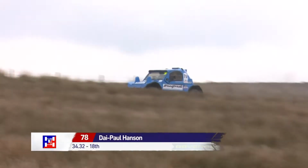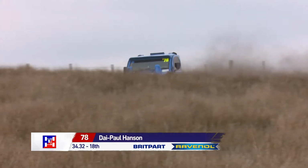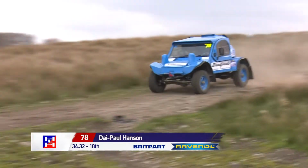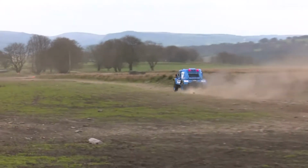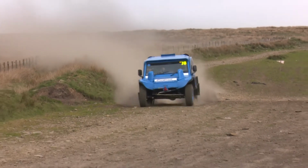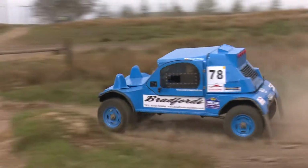Class 4 winner last time out at Walters Arena was Paul Hansen. Here in round 2 he's 18th overall, but only 2nd in class at the midway point. Disappointingly for Hansen, he's over a minute off the class lead as well, and looks unlikely to challenge for victory, barring any dramas from runaway leader Charles Dunn.